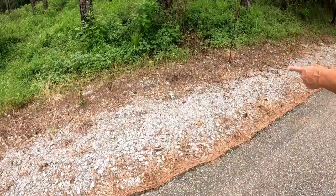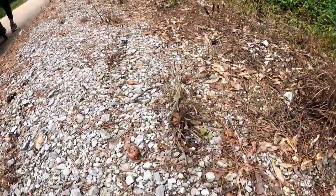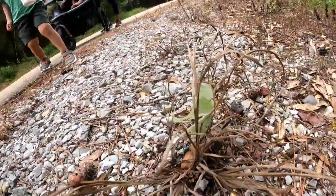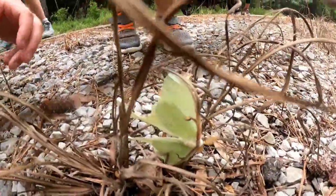Yeah, Knox. What are these called? A Luna butterfly? Look what Mimi found. Is it alive? Poke it with your finger a little. Looks like a little kite. Poke it with your finger. Yeah, he's clinging to that branch.